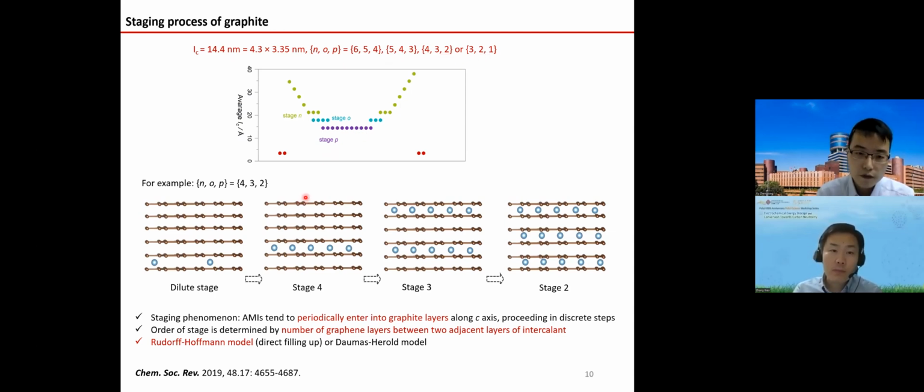Here I want to give you a very brief description of the staging process, which is very familiar from lithium-ion batteries, where lithium ions are intercalated into graphite. Here is graphite. At the beginning, the lithium ion or some metal ion is intercalated into the graphite; we call it the dilute stage. Then stage 4 means every 4 layers of graphite are intercalated with the metal ion. Then we go to stage 3, where every 3 layers of graphene are intercalated with a metal ion. Finally, we go to stage 2. We just assume that the final intercalation stage is stage 2.